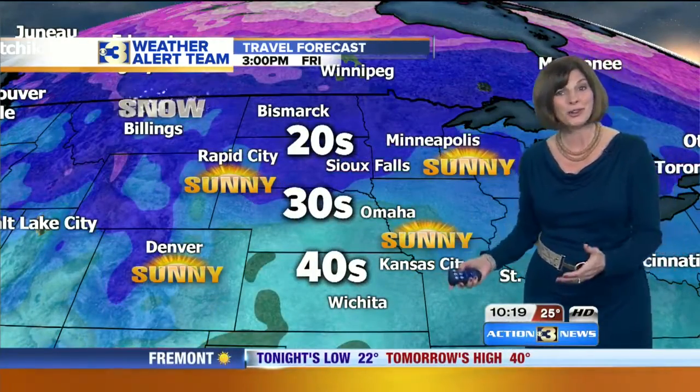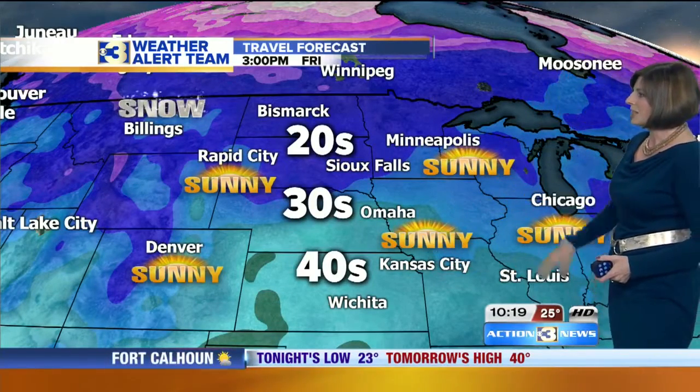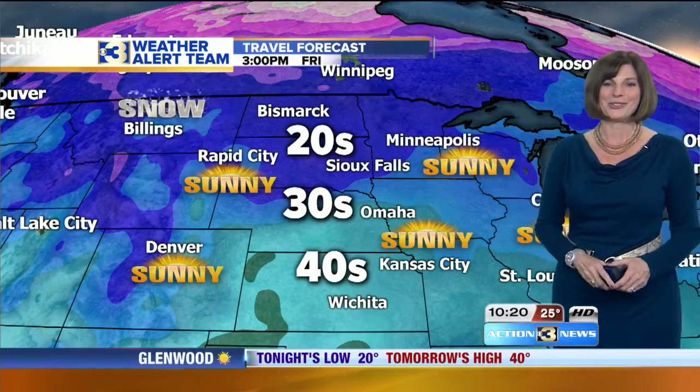That even carries over into Friday with our high temperatures across Nebraska into Iowa in the 40s, some 30s back to the north of us and 20s. But once again, a dry day. That begins to change, though, Saturday into Sunday. Storm system out across the west heads our way. It taps some moisture from the Gulf of Mexico, and so we're looking at a warmer air mass in place, and so that means rain instead of snow.